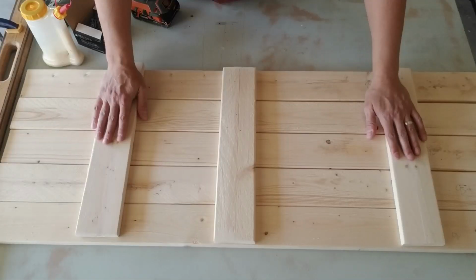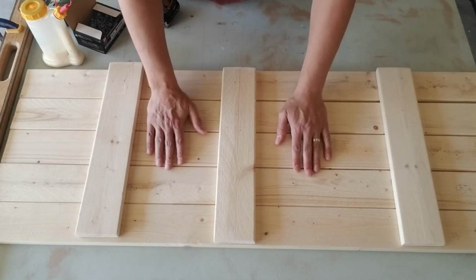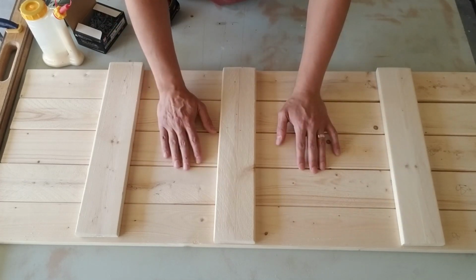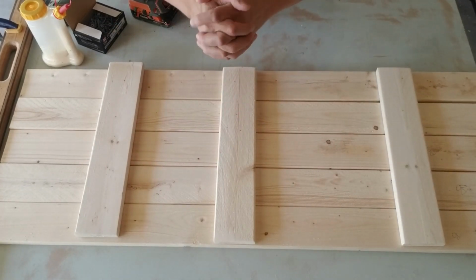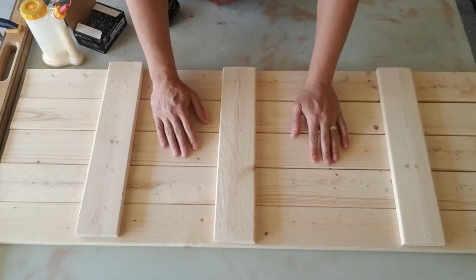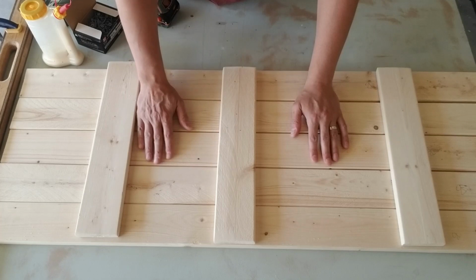So we're starting to work on the base. This is where the cats are gonna walk around with their little paws. We just used some 1x4 boards, cut down to the width that we need for our CATIO, and we have them all laid out right here. One thing you wanna make sure you do is give it a good sanding. You don't want any splinters getting into the cat's paws. We are actually gonna paint this, but we still don't want any kind of splinters.